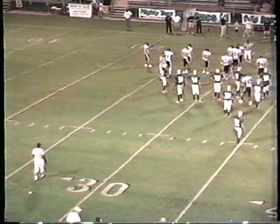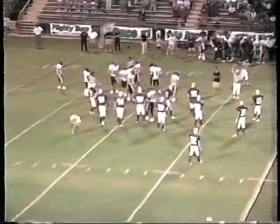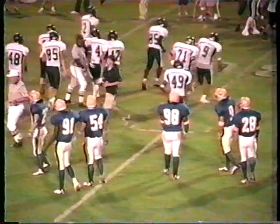I wonder what this call could be. I've never seen that before. They waved it off. They waved it off. So Barbe will end up with decent field position near the 27, considering the situation.